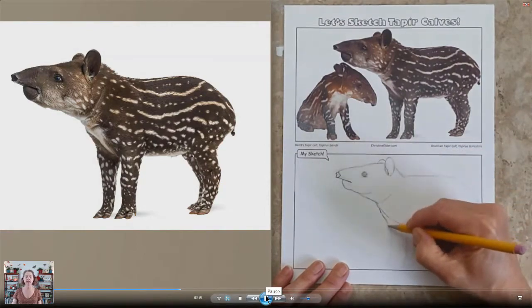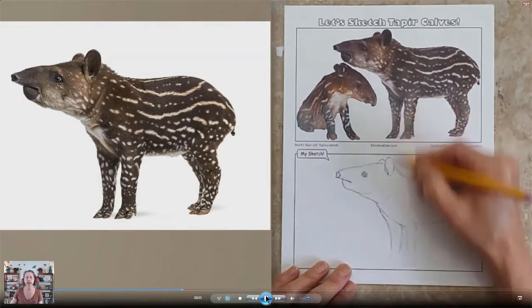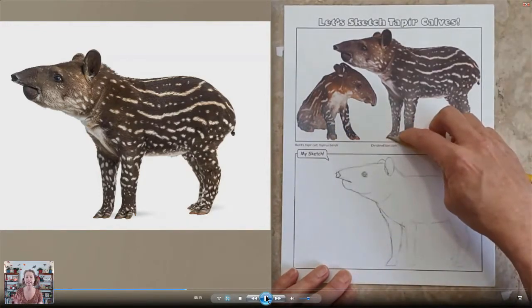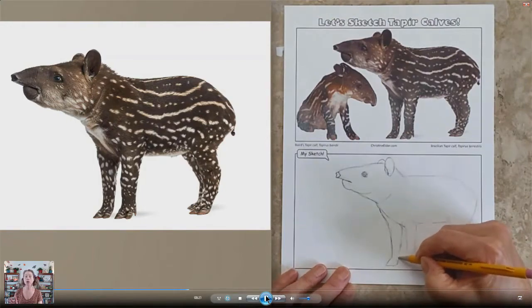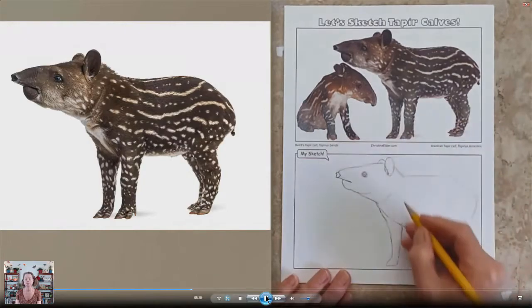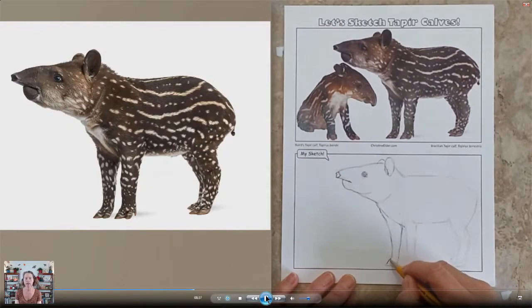Looking at that right leg and just going slow. You see, I just do these little straight marks and I'm looking back and forth. That's me moving the pencil back to the photograph, making sure that I'm really looking and noticing where it is. And the width of the hoof, those little hooves. And we don't see all four toes, but we know they're there. So we look for them and just see how many we can draw. Yeah, we're looking at those little toes. They have a hard little hoof, kind of like a horse, but there's three of them.